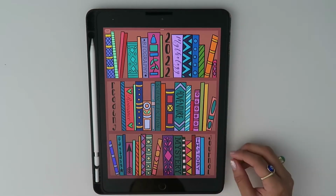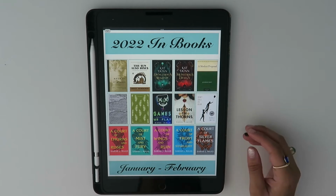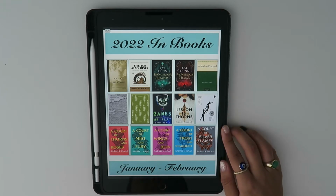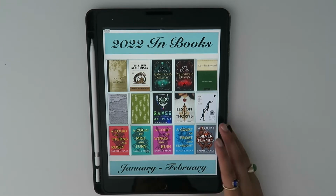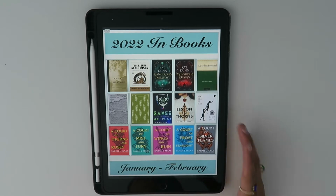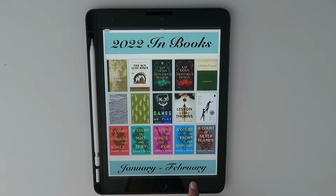So this is the cover page for my reading journal, and this is basically the books that I've read, right? I think I got this from Books with Chloe, I'm pretty sure, from what she does with her reading journal. I started doing this in 2021, I think, and it's just something that I kept up in 2022. A lot of my 2022 journal is just copy and pasted from my 2021 journal, because I'm very much of the mindset that if it works, don't change it. And this really works. I really like the spread and being able to see all the books next to each other. This first page is January to February.